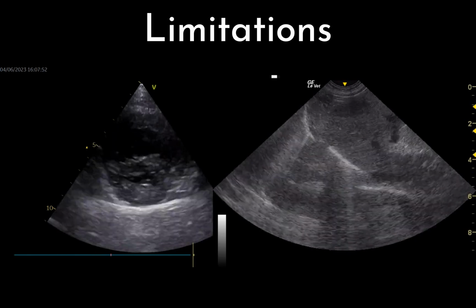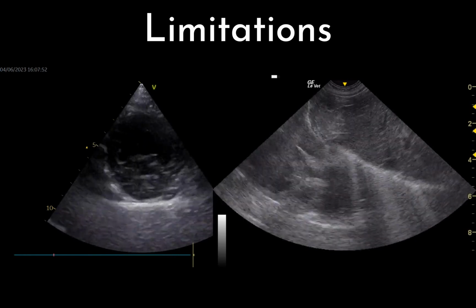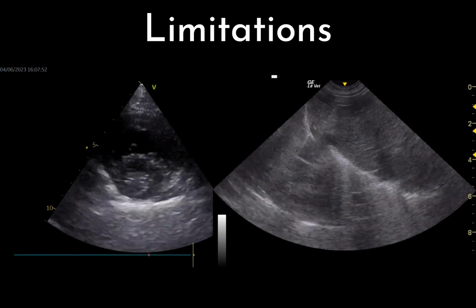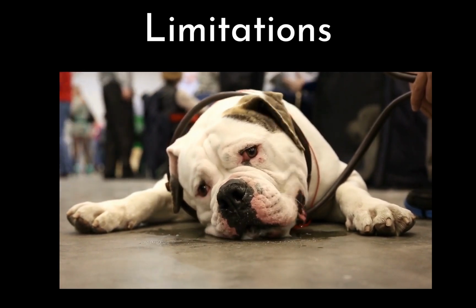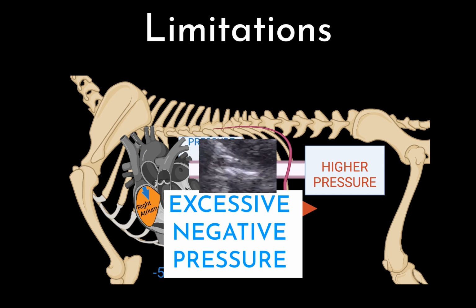Third, if the patient has increased right atrial pressure due to right-sided heart failure, this will result in a lack of collapse despite the presence of hypovolemia. Fourth, let's say you have a patient in respiratory distress due to upper airway obstruction. This patient is going to generate very negative intrathoracic pressure. Since the CVC collapse depends on the difference between intrathoracic and abdominal pressure, the majority of these patients will have CVC collapse regardless of their volume status.